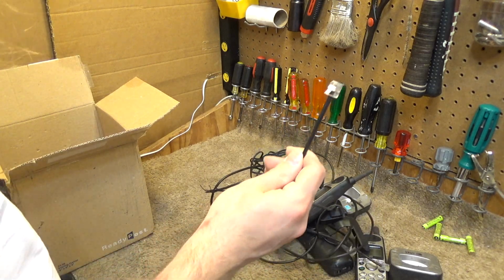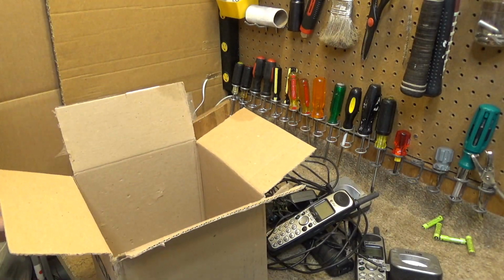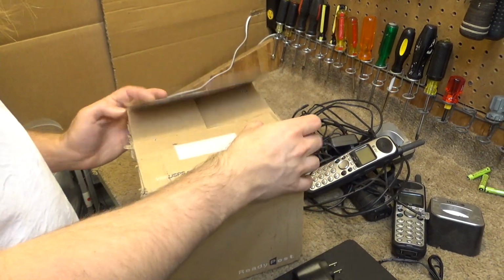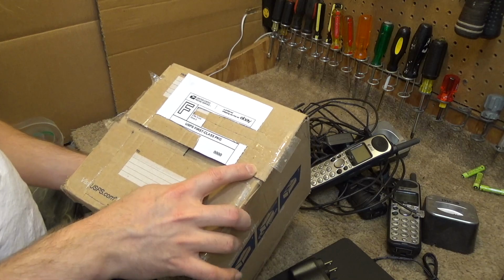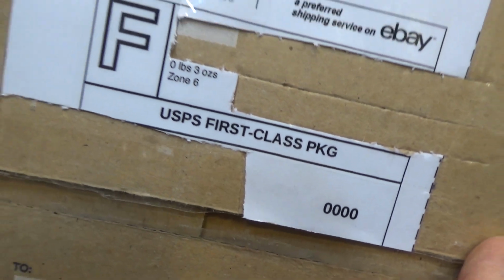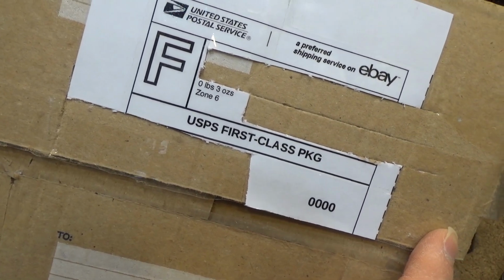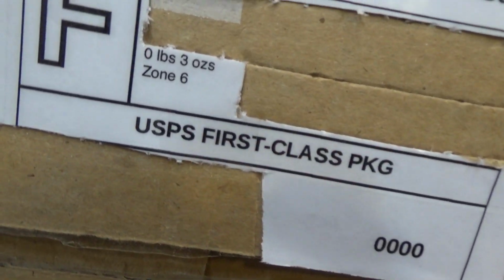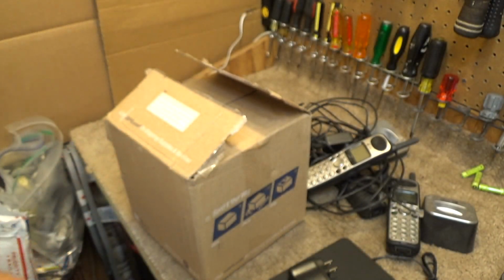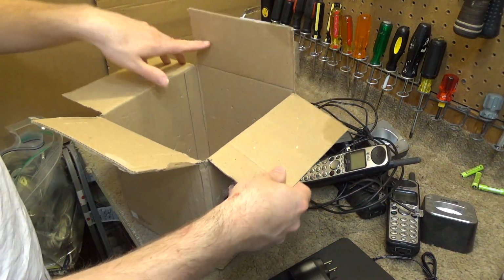Now, here's an item of comedy. There's a phone cord included, but there's nothing here for that to plug into. Now, if that wasn't bad enough, it's half a miracle that this box even showed up today. Because I'm looking at the label, and it came via the first class package service, which I believe is for packages under 1 pound only. Now, they labeled this as being 3 ounces, which is completely ludicrous. There's no way that any of this, as a whole, weighs 3 ounces.